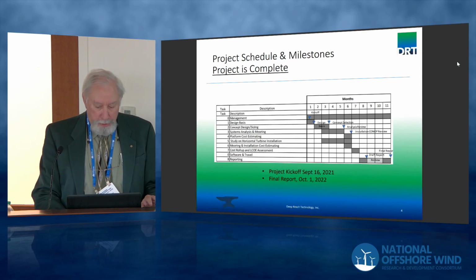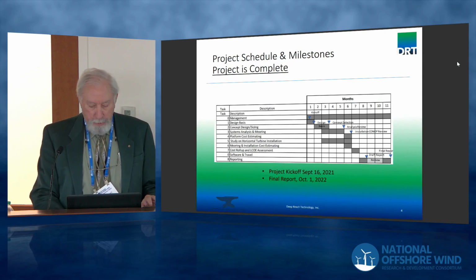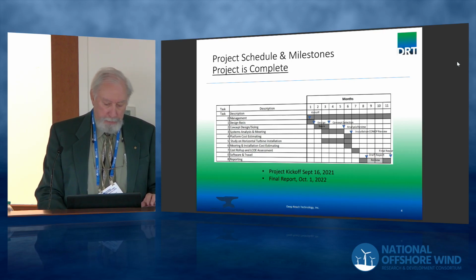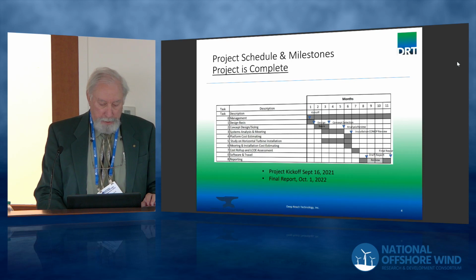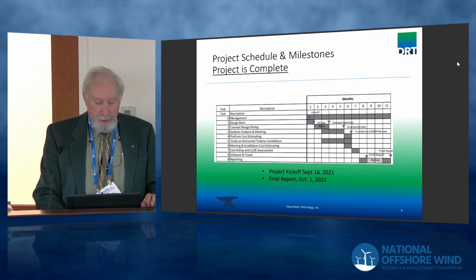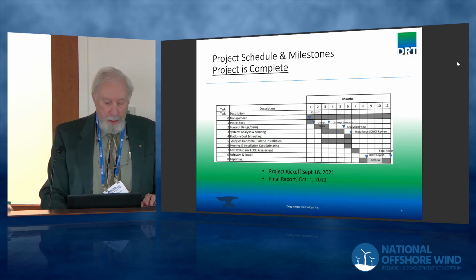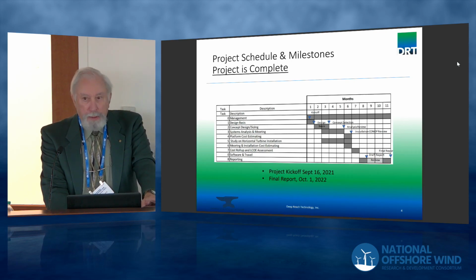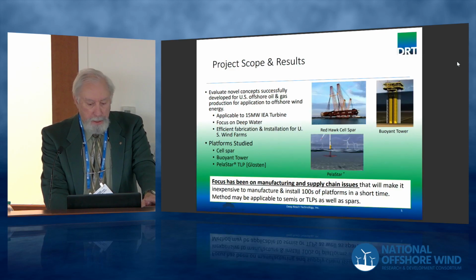The project started in September of 2021 and ended about 2 months ago. So I think we were within a month or two of schedule. You can see the different tasks we carried out there. Basically concept design, systems analysis, cost estimating, and cost roll-up and LCOE calculations.